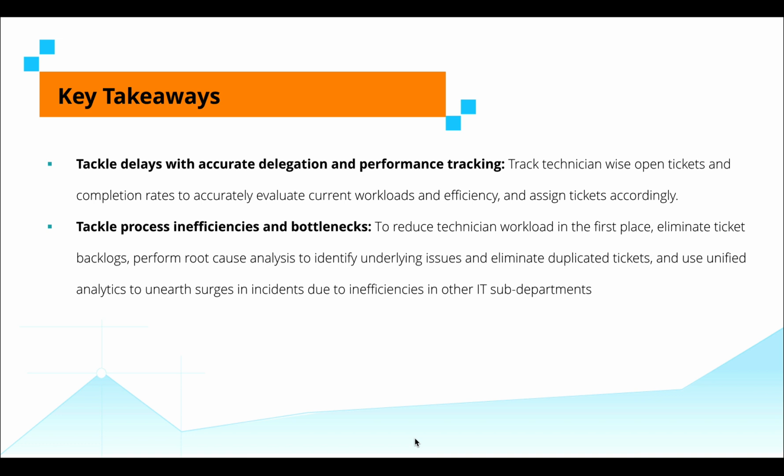Tackling process inefficiencies and bottlenecks. Now, the previous two strategies that we discussed go a long way in managing a help desk's existing workload. But to simply cut down on your initial or the new workload in your help desk, tackling or eliminating inefficient processes goes a long way. And a common process inefficiency that plagues most help desks are ticket backlogs. Using intuitive visualizations, you can closely track ticket backlogs and employ AI-driven analytics to pare down on duplicated tickets that arise from the same root cause.